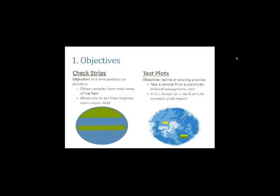The other approach that we sometimes use are test plots or check plots. You hear them referred to as either. With test plots, we really use these to refine an existing practice. So going back to that example of a seeding rate zone, we may place a test plot in one zone or each zone in the field, plus 10 or minus 10% lower or higher seeding rate.